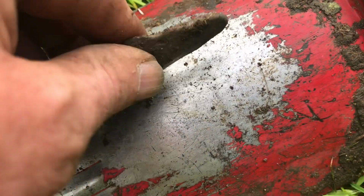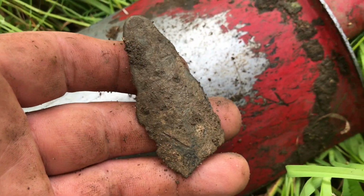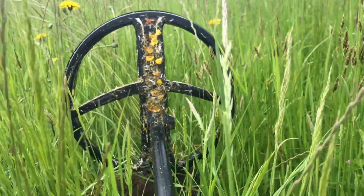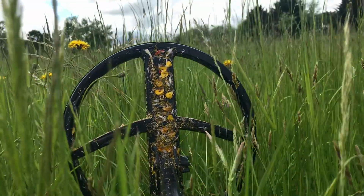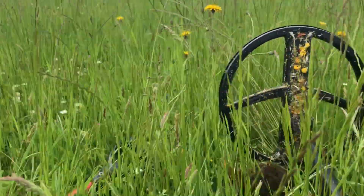Some metallic object down there. Is it a nice old relic or just a lump of rubbish? Don't know. I'll try and nudge it out now. I'll just get it out, kids. Unfortunately just a lump of lead, but at least it's a bit of old lead and not some modern hinge or something. Look how beautiful my coil looks there in the meadow. That's awesome, isn't it, kids? Love it. Absolutely love that. Don't love that.